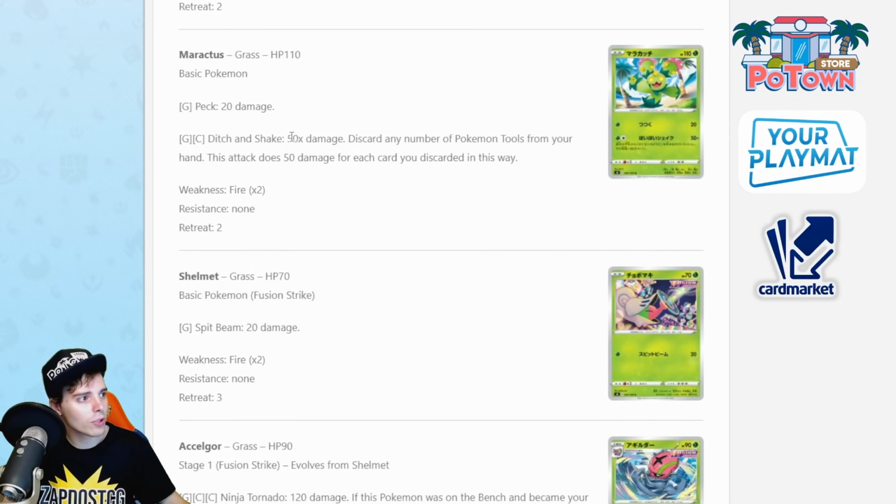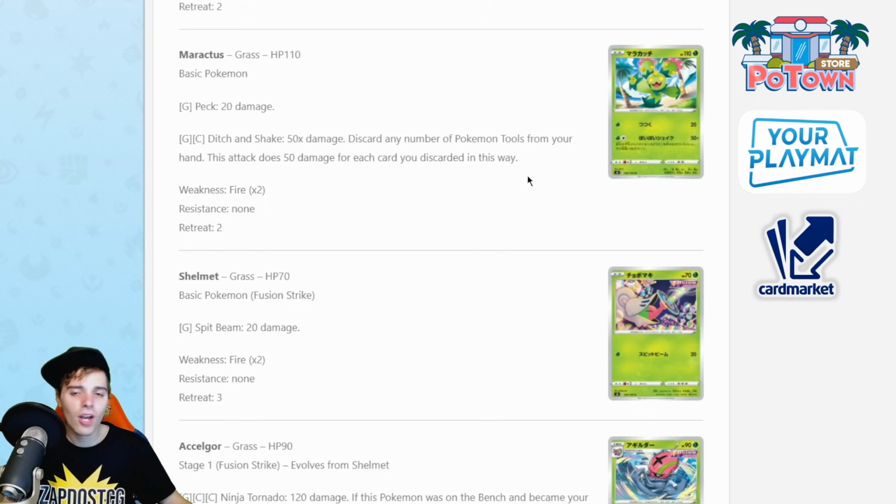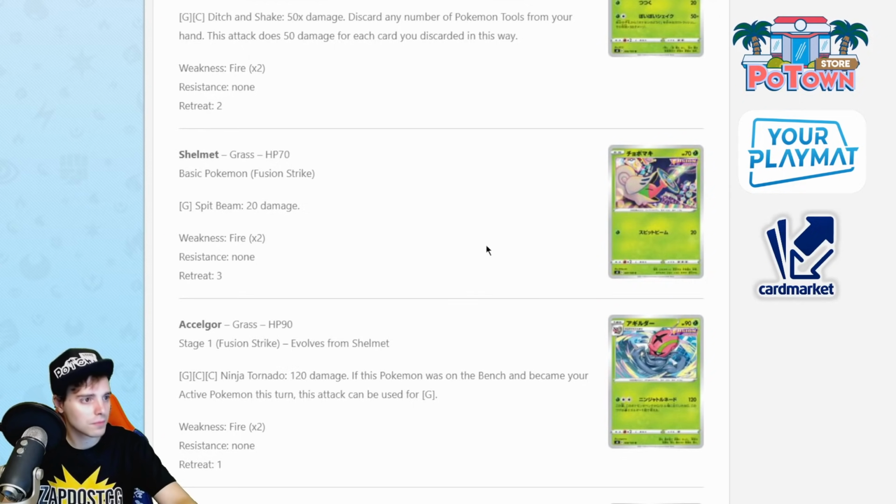We have Ditch and Shake with the Maractus. Discard any number of Pokemon Tools from your hand. 50 damage for each card you discard in this way. Would have been better if it was Pokemon Tool cards in play. That means Garbodor VMAX could have seen play, but this is just irrelevant.